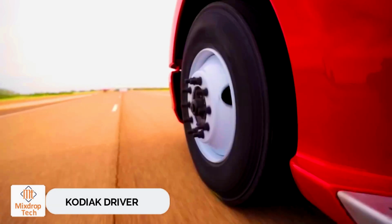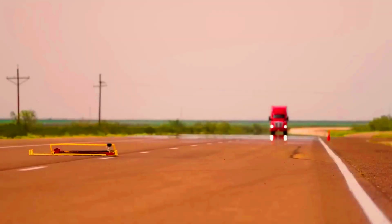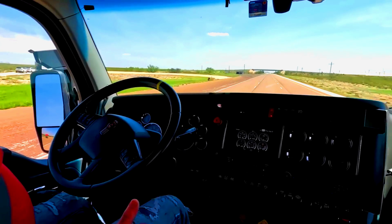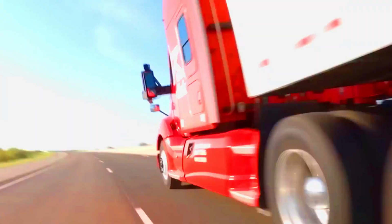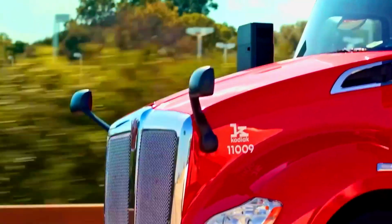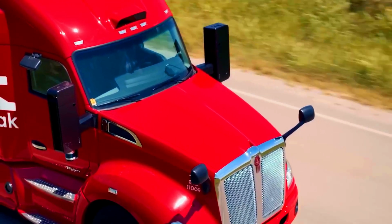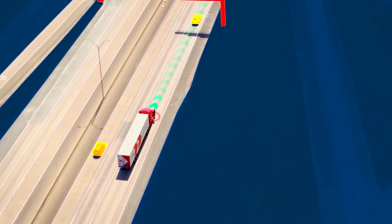KODIAK driver. The KODIAK robotics team doesn't make headlines often, but they're doing incredible work to make self-driving trucks safer and more reliable. Meet KODIAK Driver, a suite of solutions designed to handle even the toughest situations. A truck equipped with KODIAK Driver not only assesses traffic in a 360-degree view, but also performs self-diagnostics. Imagine if a tire suddenly blows out.